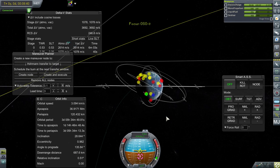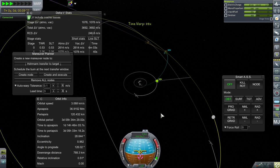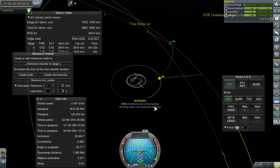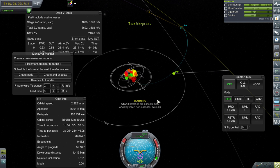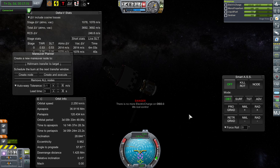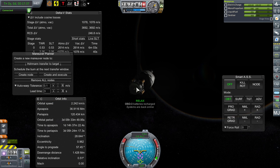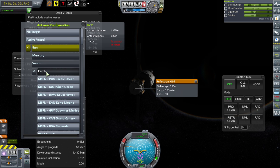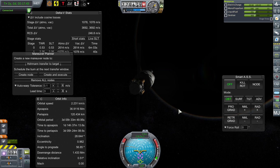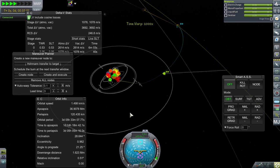Alright, so here we go. We are going to warp time just a little bit. Watch as our batteries deplete, but that's okay because we're not doing anything. And there they go. They are full once more because we have come out of the shadow of the Earth. And our solar panels have realigned. Alright, I'm going to turn that on. And away we go to the moon.